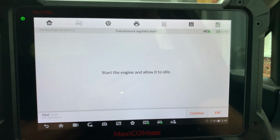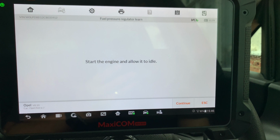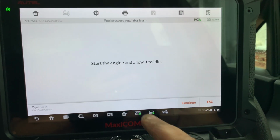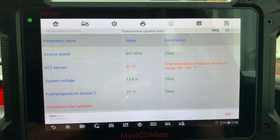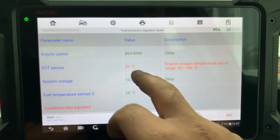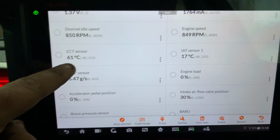Oh, it's just dying. Let's try one more time. Right, so stayed on again. So press continue. The engine coolant temperature is out of range, 60 to 100. So we're gonna have to get to 60 before we can do this. So I'm gonna let it idle for a bit, and then when it gets up to 60, we continue. Right, 61 degrees.